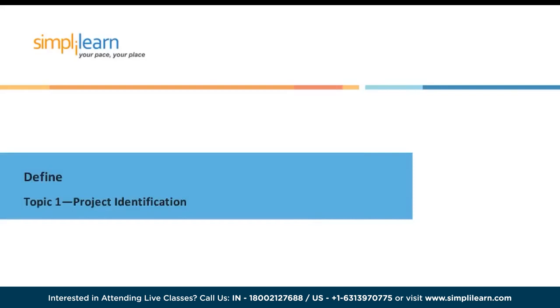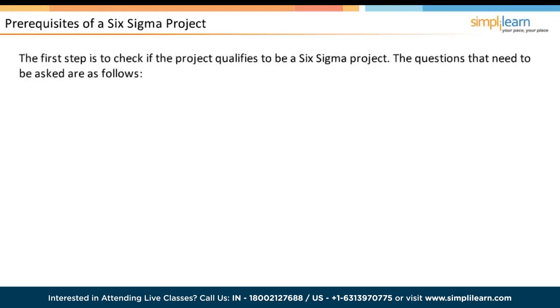In this topic, we will discuss project identification. Let us see the prerequisites of a Six Sigma project in the following screen. Six Sigma can be applied to everything around. It can be applied across almost 70 different sectors. However, it cannot be applied to all problems.